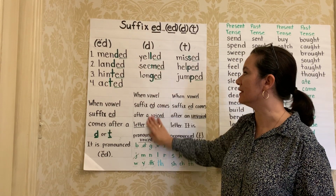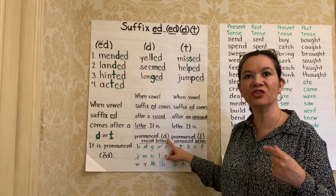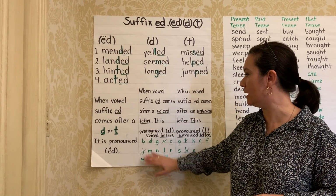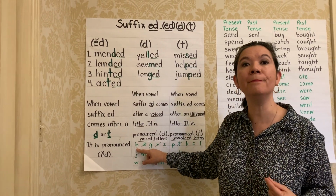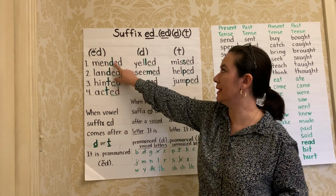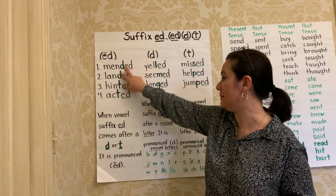I want you to notice this. When vowel suffix ed comes after a voiced letter, it is pronounced d. Now, we know about voiced and unvoiced. These are the voiced letters, and I have them here for you. B, b, grabbed. It sounds like a D. This is voiced, but it's over here. So therefore, I put a slash across it because it is a D.